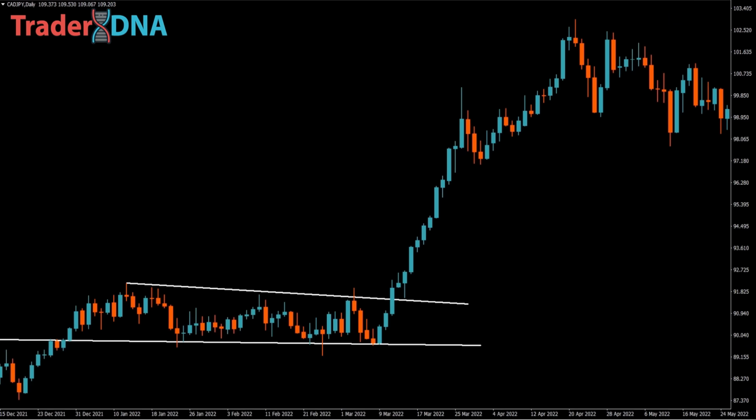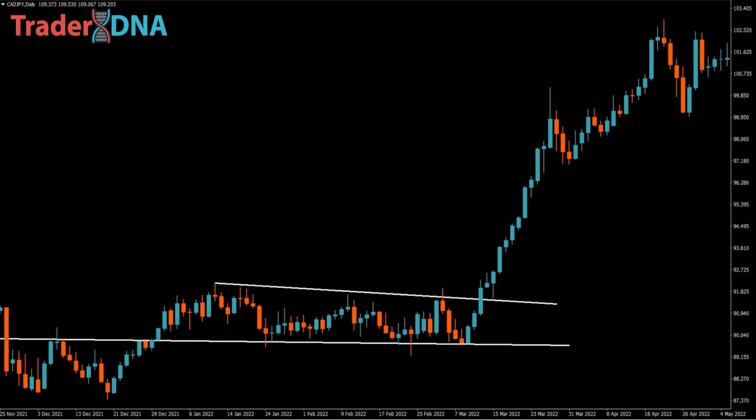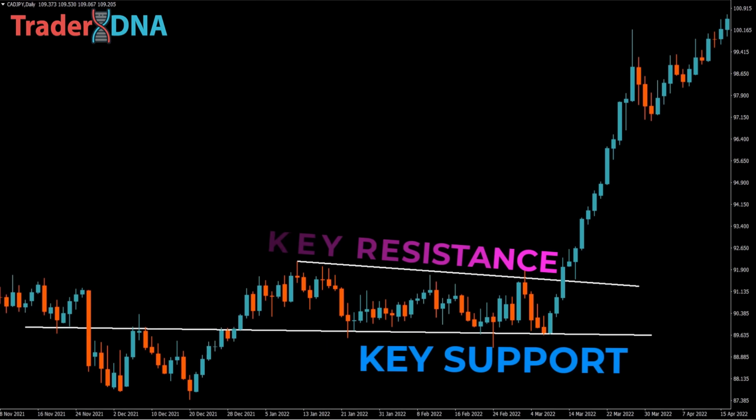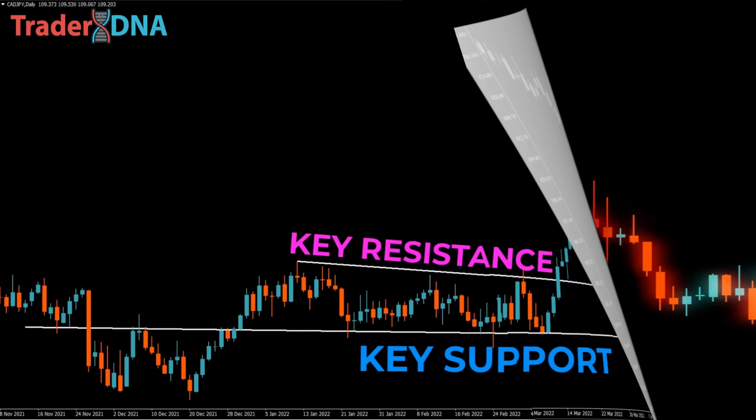So instead of waiting for an exact replica of a pattern, your focus should be on identifying the key support and resistance levels that form the pattern. It's these levels that give you the signal to anticipate a breakout, not the precise appearance of the price action. In this video, we'll break down each of these patterns, show you how to recognize them in real market conditions, and most importantly, how to trade them effectively.